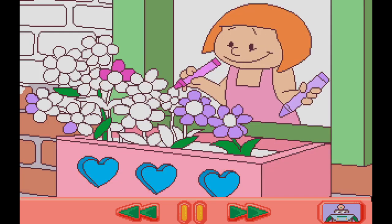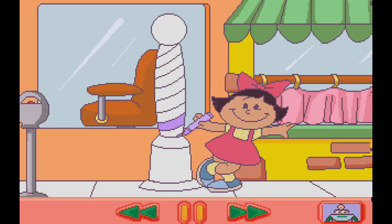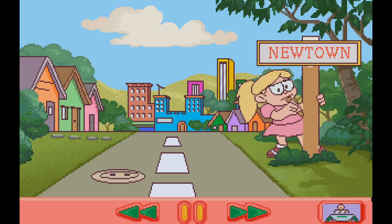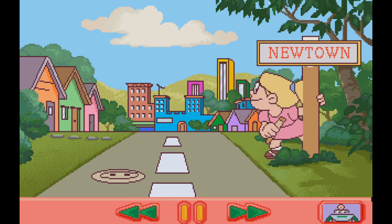There were hues and tones of all kinds. The children had every color they could want. And if some didn't use every color, everyone used some. Before long, Newtown was the most colorful town I'd ever seen.